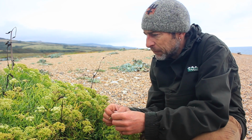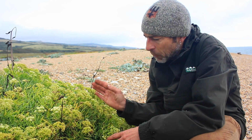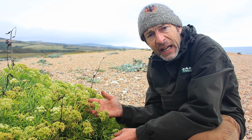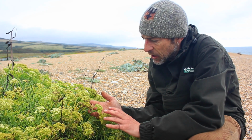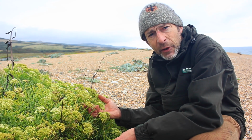So rock samphire, slightly more unusual, a little bit harder to find than a lot of the other common vegetables, and hopefully in a later video we'll go into more unusual, out of the way kind of foods that we can find on the beach.